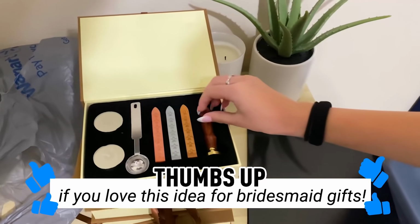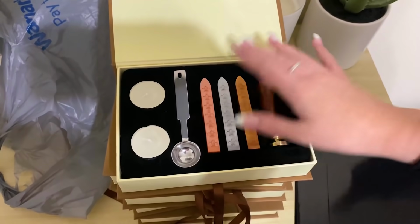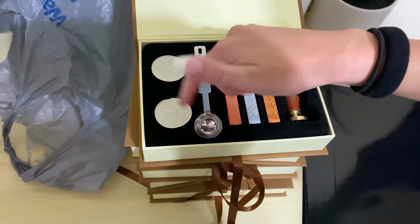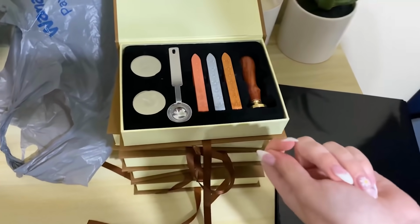Looks really good. And then these were just some generic wax colors like silver, gold, and just a fun pink. Basically how it works is you melt the wax in this little thing. You basically light this, hold the spoon over, melt the wax, pour the wax, and then stamp it.